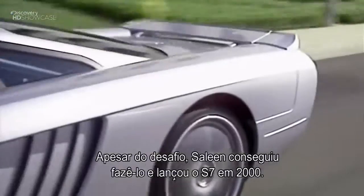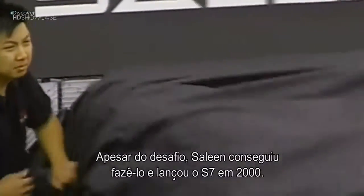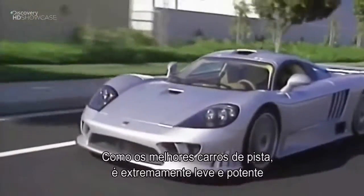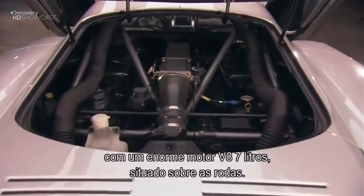But despite the challenge, Saleen succeeded in his quest, launching the S7 in 2000. Like the best track cars, it's ultralight and powerful, with an enormous 7-liter V8 placed right where it counts, over the wheels.